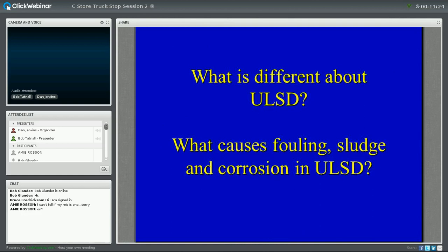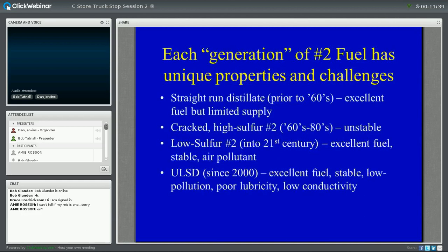We hear a lot of rumors about ultra-low sulfur diesel, and a lot of things that aren't true, and some things that are true but don't matter. I'm going to try to straighten some of that out. And then we're going to talk about what actually causes fouling, sludge, and corrosion in diesel systems.